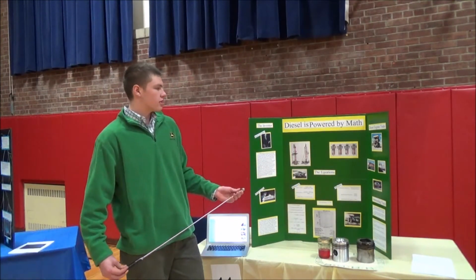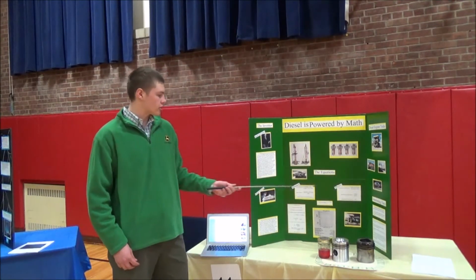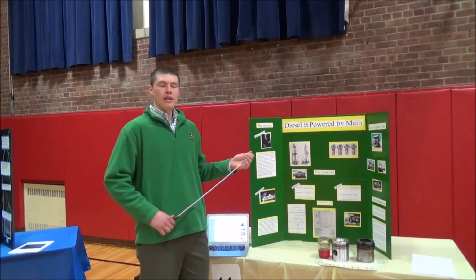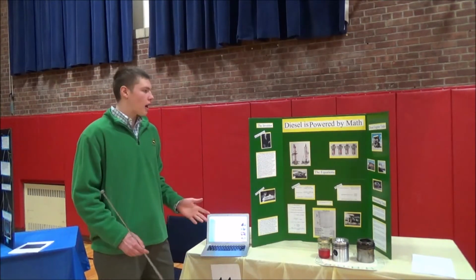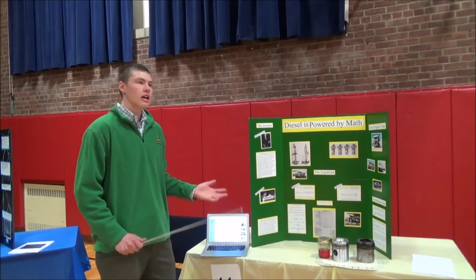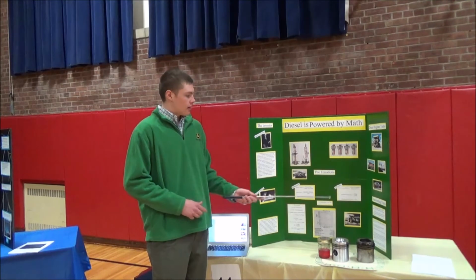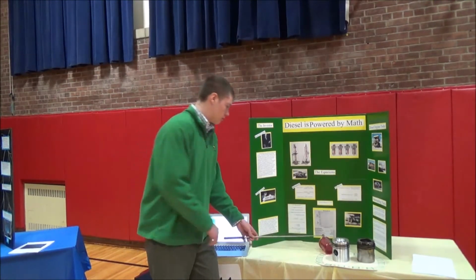Now, diesel engines are in everything from mine trucks to trains, boats, cars, tractors, and trucks. Though the mine truck may not actually use the diesel power for their actual drivetrain, they use the diesel engine to power a generator to then power their electrical drivetrain. And so, some interesting facts about diesel engines.